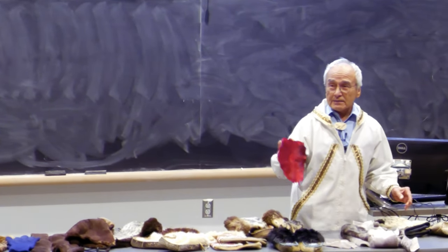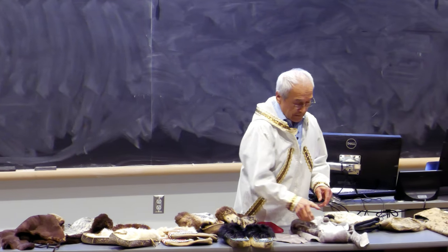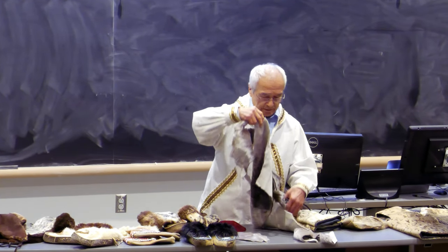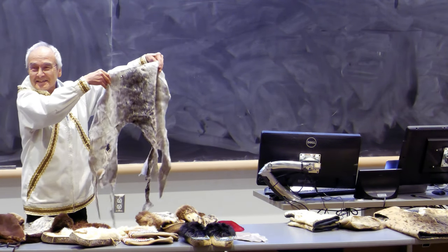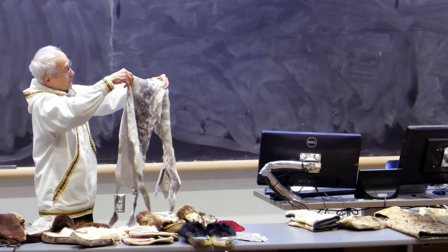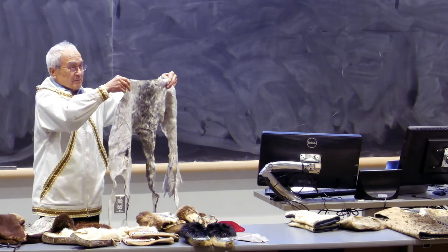There are some seal hides here that are dyed and ready for other productions. This is a seal hide. As you can see, it's kind of tattered. You'll see in a photo my wife with sealskin mitts. She used this to make mitts.